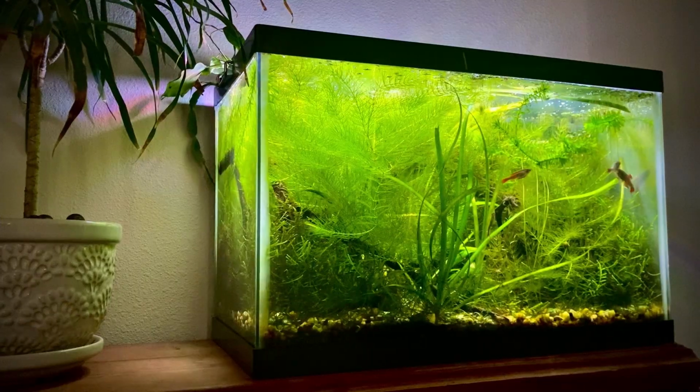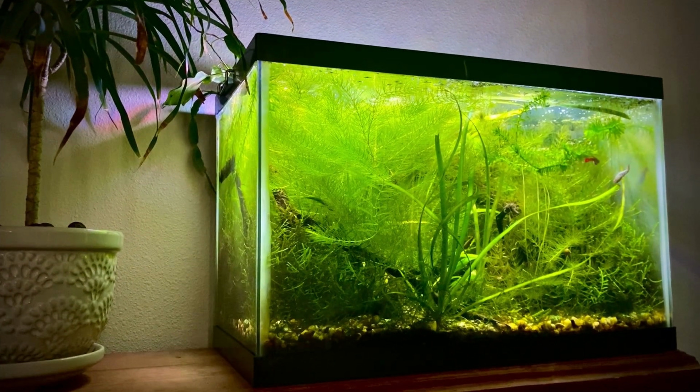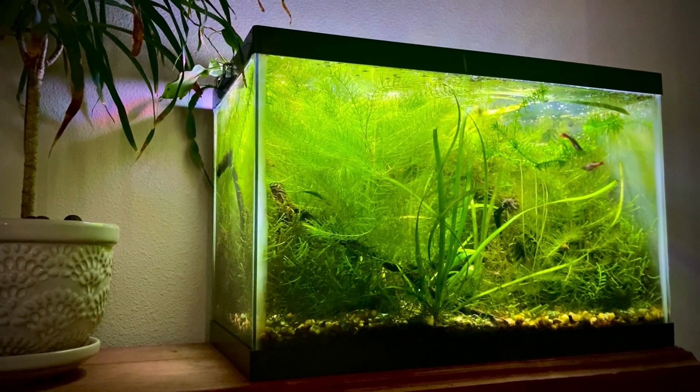But I'll discuss more on what tank I'll keep and stuff like that. So I actually already got rid of one tank, the 5-gallon tank that had the white cloud minnows and a bunch of shrimp and stuff in it. Surprisingly, my brother wanted it, so I gave it to him. We'll see how long he can keep those fish alive. And if he does keep it alive longer than 3 months, I might have to go visit the tank and do an update for you guys.